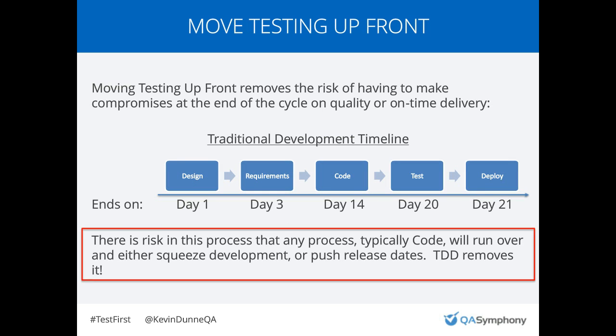So the first benefit is really moving testing up front. So we talk about a typical process where you have testing coming late in the cycle. Anytime that coding runs longer than expected, which we know can happen very frequently, what's going to happen is that we're going to compress the amount of time that we have available to test, or we're going to need to push out our release date in order to do the amount of testing that we feel is necessary to go live into production with our new software.